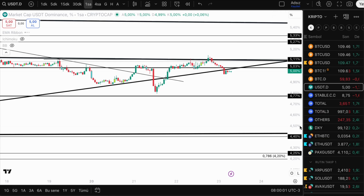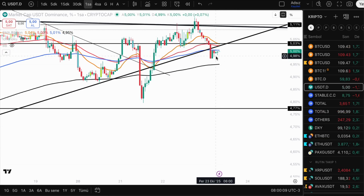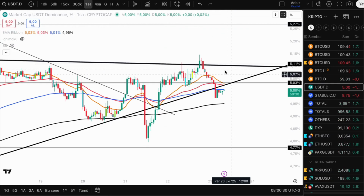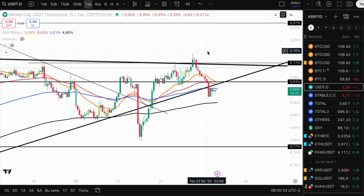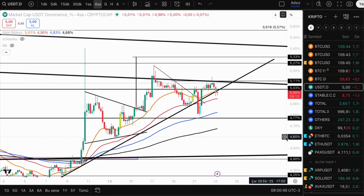When we look at the hourly chart, we can see that this breakdown has fully occurred. What we need to watch out for now is whether this trend will be retested and continue downwards, or will it jump back above the trend again. If it rises above the trend line and keeps trading at that level, this will present itself as a negative situation for the market. We will continue to follow it closely. The breakdown of this trend and the start of a new downward movement will result in money flowing into the market. We will continue to monitor closely.